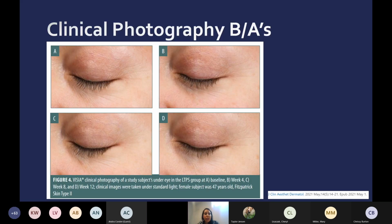Here's some clinical photography from Vizia using standard light. Standard light doesn't really provide details; it provides more surface details and not underneath the skin. There are different methods to look at that as well in Vizia, but this is just an example from the JCAD journal, where A, B, C, D are different time points on the subject, looking to see improvement in under eye fine lines and crow's feet wrinkles. So an example of how Vizia and clinical photography really helps you understand how products are efficaciously improving skin health and skin features.